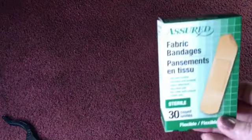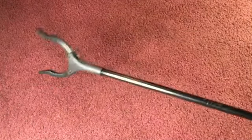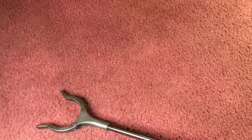And Band-Aids. I'm telling you, you need Band-Aids. Trust me. Thank me later. And then the last thing is the grabber. Like I said, I was so shocked when I seen this at Dollar Tree.